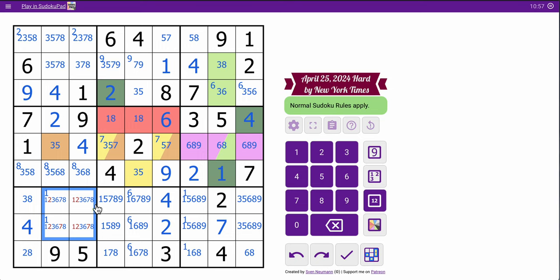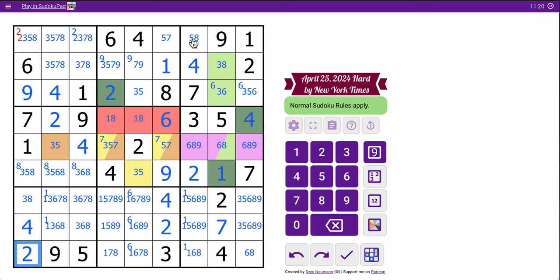Okay, oh, neither of these can be one or two. That's not seven, and then neither of those can be a two. And that's not seven, but it took me forever to see these two twos in row seven and eight place a two in row nine, which places a two in box one.